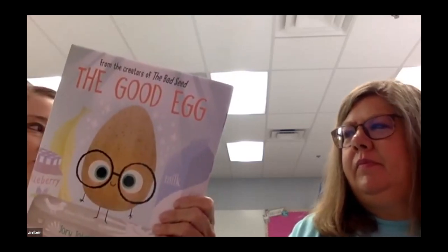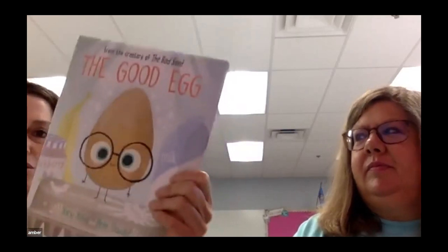And then another one that I got this summer that I'll use with Green Eggs and Ham is The Good Egg. I thought that one was kind of fun. It's from the creator of The Bad Seed. So it's The Good Egg. I thought I would probably add that one in later on. So those are just a few more that I've come across.